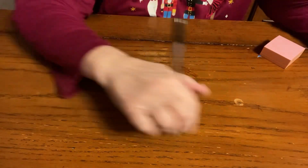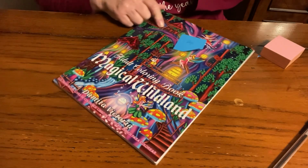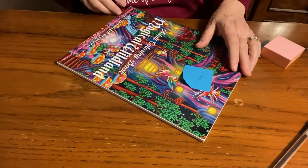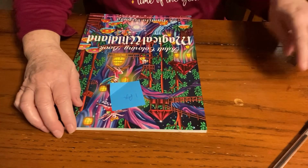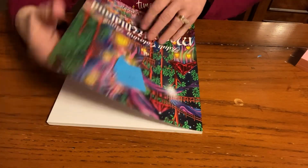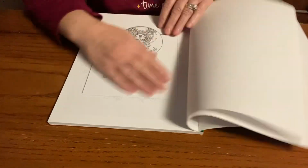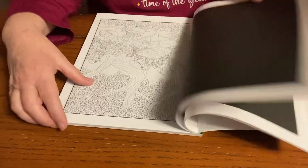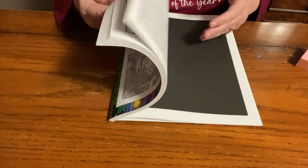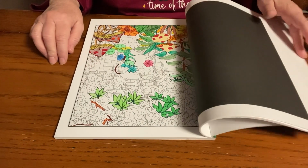Okay. This one is adult colored book, Magical Wildland, Dominica, Victoria. It says I've done one page in here, and I haven't colored in this book in a whole year. Oh, and here it is. And I never even finished it.